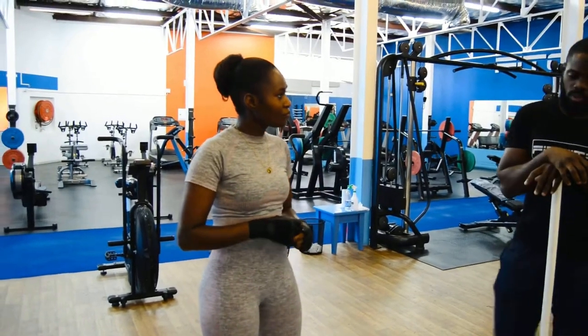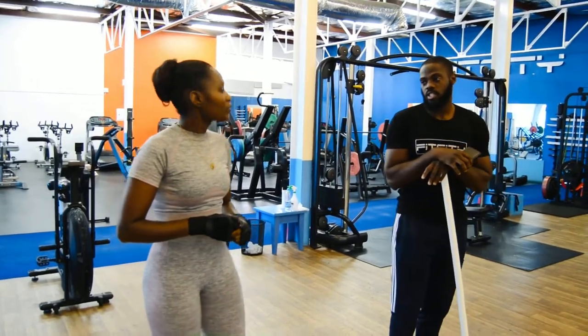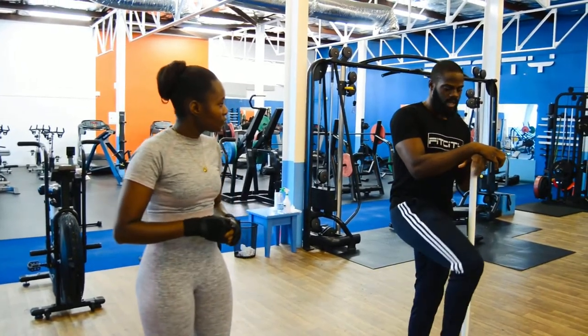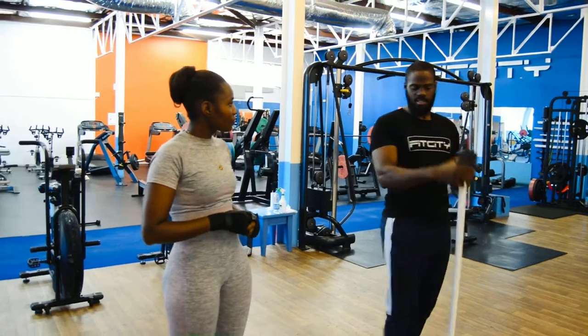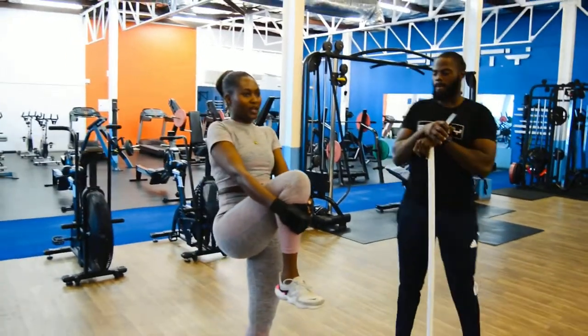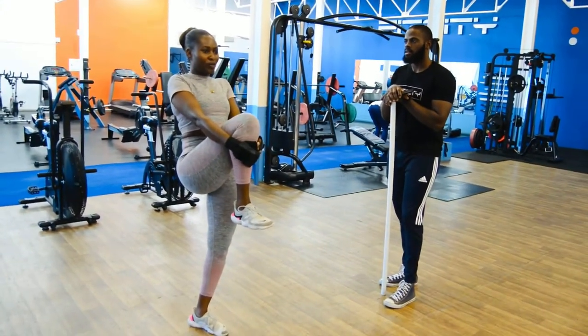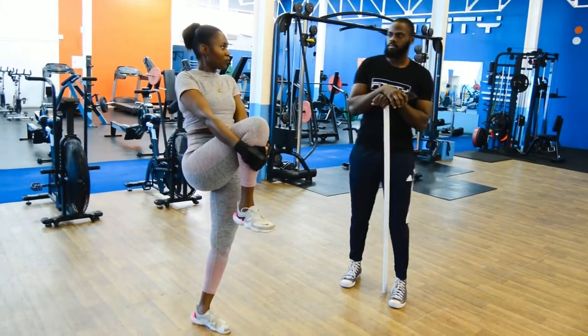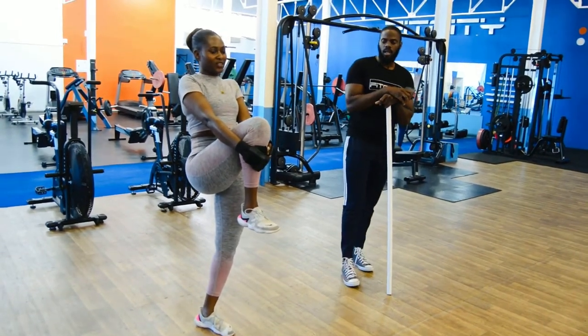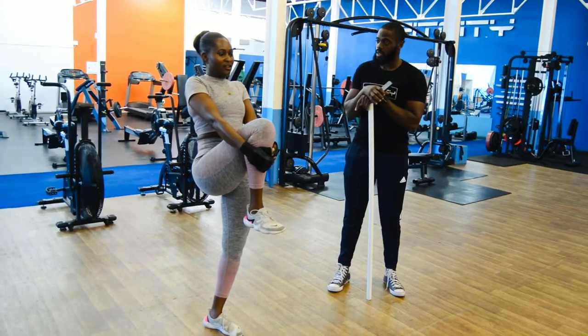So what we're going to do, we're just going to start off with a normal overall body stretch. We're just going to start off with a leg. I want you to do a knee hug. I want you to take your leg and then press it like that. Okay. So Leo, regardless of whether I'll be doing upper body or lower body, I have to stretch full body? Not necessarily full body. Just today we're going to do a full body workout.